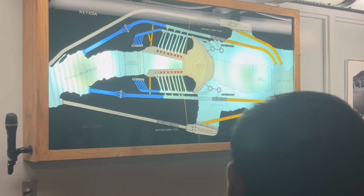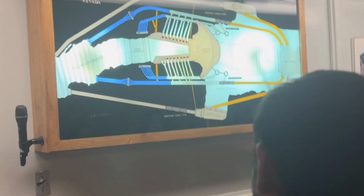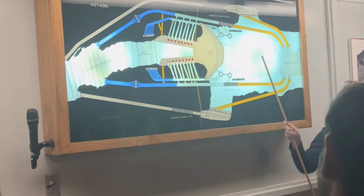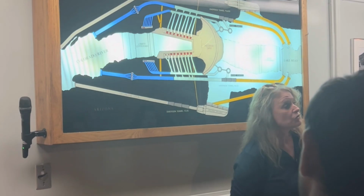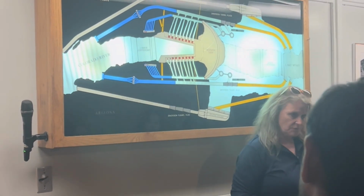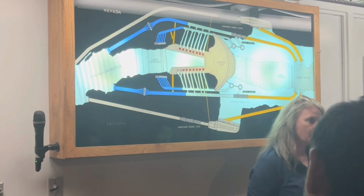Last thing I'm going to talk about are the spillways. They're on either side of the dam, one on the Arizona side, one on the Nevada side. And they were built to keep floodwaters from going over the top of the dam. We've used them twice. Once in 1941 for testing. So when they first filled up the lake, they overfilled it on purpose.